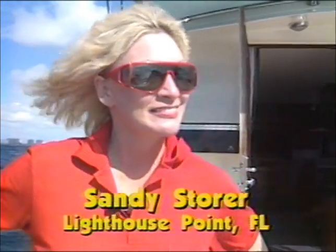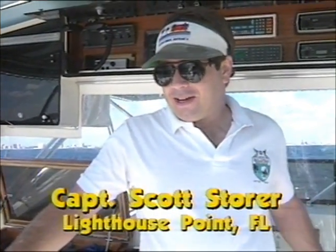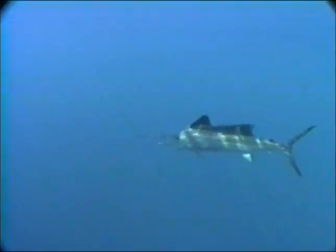A gracious and soft-spoken lady, Sandy Storer ranks as a world-class angler, having won a number of tournaments and championships on the offshore grounds. She owns a 52-foot sport fishing boat named the Snapshot that is captained by her son Scott, and takes the boat throughout the Caribbean in search of billfish. Fishing with Sandy is always an enjoyable experience.